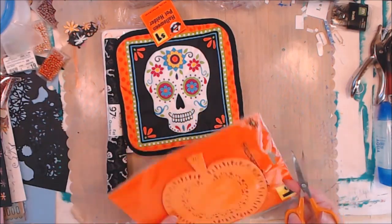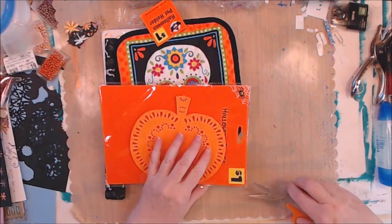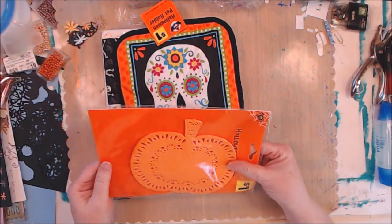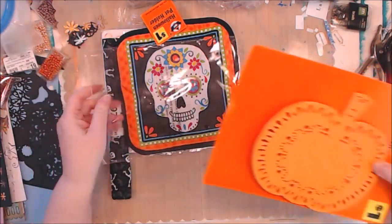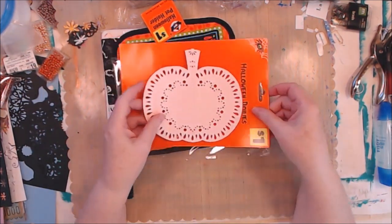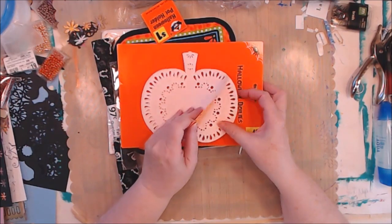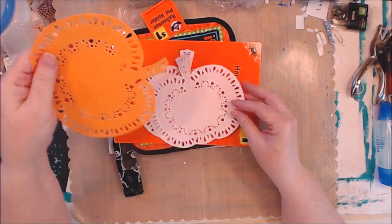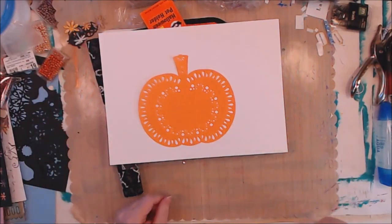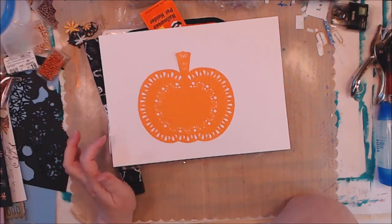And then I got these, and I really didn't need these, but I thought they might be fun on the jelly plate. I'll have to make sure to save this piece of packaging. It's got a cute little spider on it. But these are like those paper doilies. Let's see if that shows any better. There. And I thought they were just really pretty for the possibility on the jelly plate.